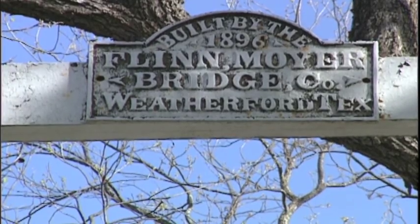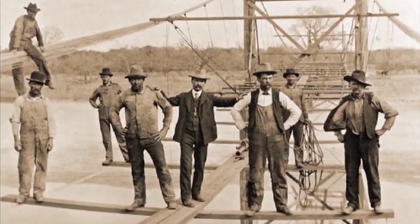William Flynn was a bridge builder who had teamed up with E.E. Runyon, and he and Runyon built several of the cable-stayed wire bridges. And then Runyon disappears from the record, but Flynn continued to build. He was very innovative, and he built several different types of bridges.